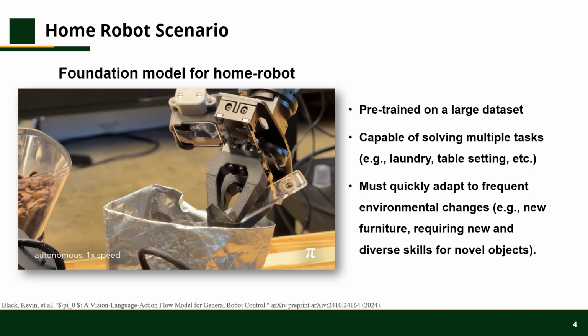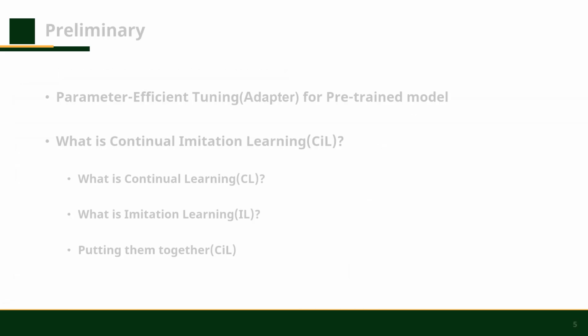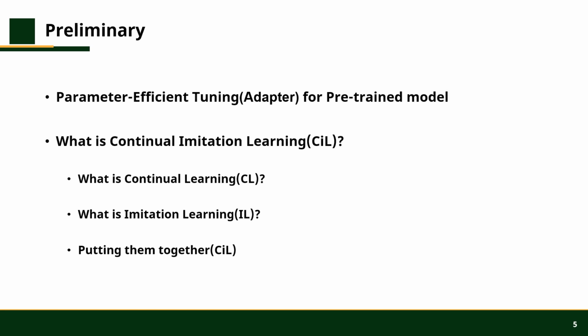The paper I'm presenting today proposes a solution to tackle this problem. Let me briefly introduce the preliminaries necessary to understand this paper. These concepts provide the foundation for the methodology and explain the problem scenarios the paper aims to address.